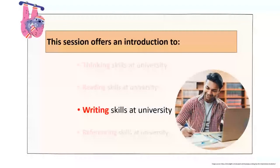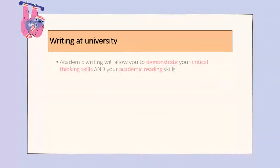Okay, let me move on to writing at university. Writing at the university, of course, is a very important aspect. Writing is actually producing an output for your lecturers. And that output, that writing, allows you to demonstrate your critical thinking skills as well as the academic reading skills, both of which I have talked about previously.